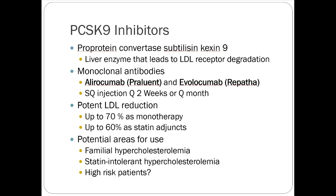Potent LDL reduction: as monotherapy, up to 60% reduction, and in addition to statins, 60% reduction on top of whatever the statin's doing. So pretty decent numbers right off the bat. And the evidence for them so far has been shown to be decent as far as the mortality benefits. So we're seeing some good preliminary data come out with these, but the problem is they're really expensive.